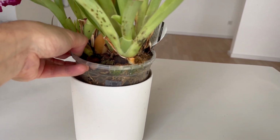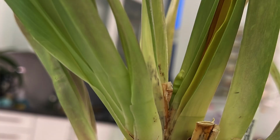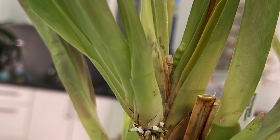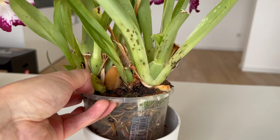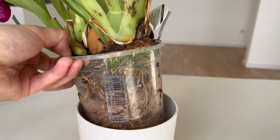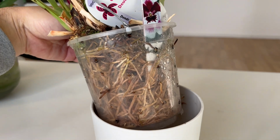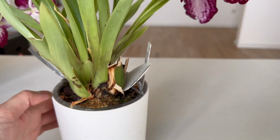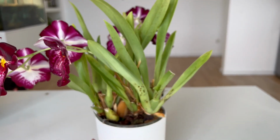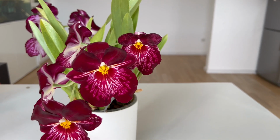Sometimes you just have to do so in order to make the plant grow well, because if the new growth goes up too far up in the air and the roots don't reach the media, this won't work for the plant either. You can see everything is really old. Poof, I do have to work on that. But other than that, don't we love Miltoniopsis?